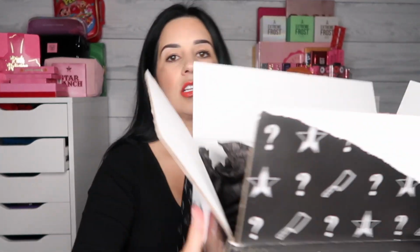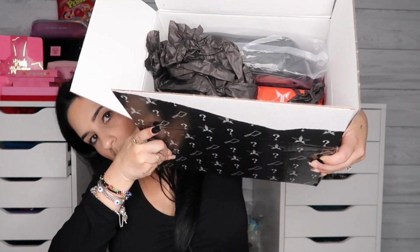Now guys, let's get into the box. So I did obviously cut it open just to save time. It looks like that. And then obviously the first thing I see is the red packaging, and it's the Weirdo Artistry palette. It looks like that. I'm sure you guys have seen it everywhere. It's packaged very beautifully, and I like the sticker. I'm going to go ahead and open it. It does have bubble wrap on the inside, so I love that.